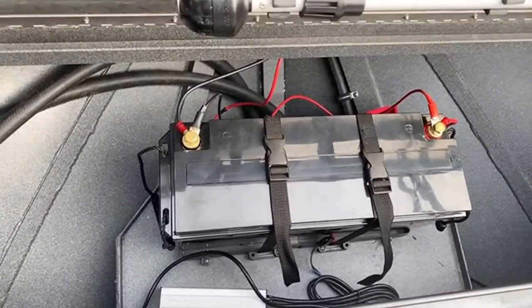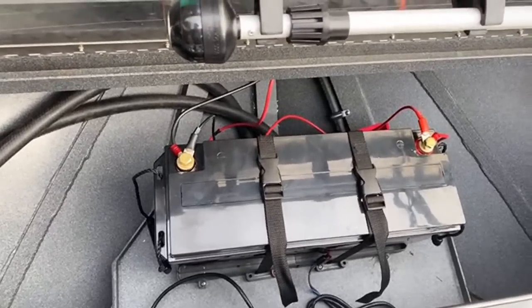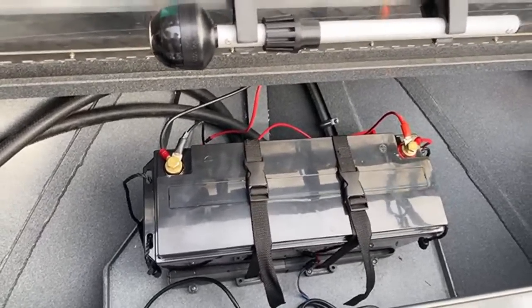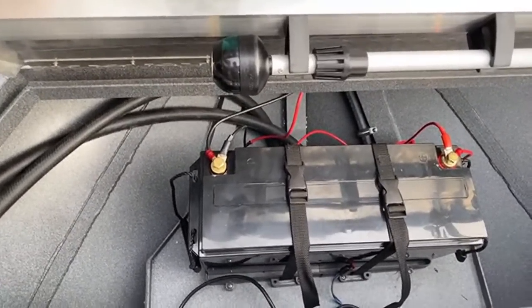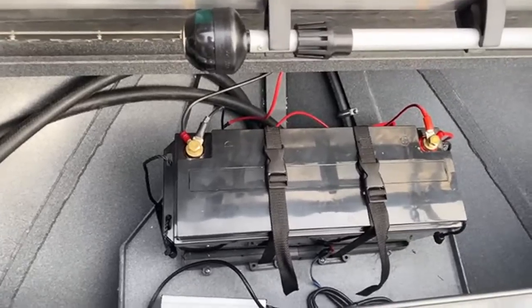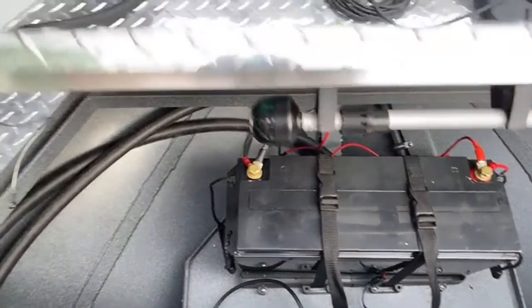The thing that's cool about the lithium is it cuts down on all the weight. You don't have to have 3 12-volt batteries up front. It's a little bit less wiring, a little bit less of that jazz to have to deal with. So I went with that. There may be a chance that I'm switching it out if it does void my warranty, but we'll see.